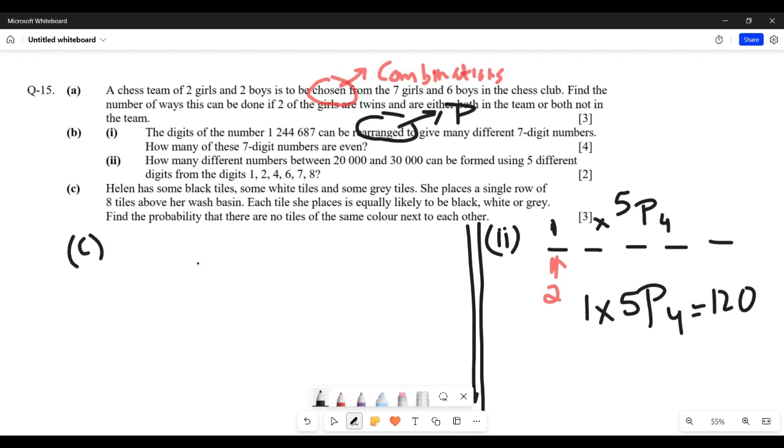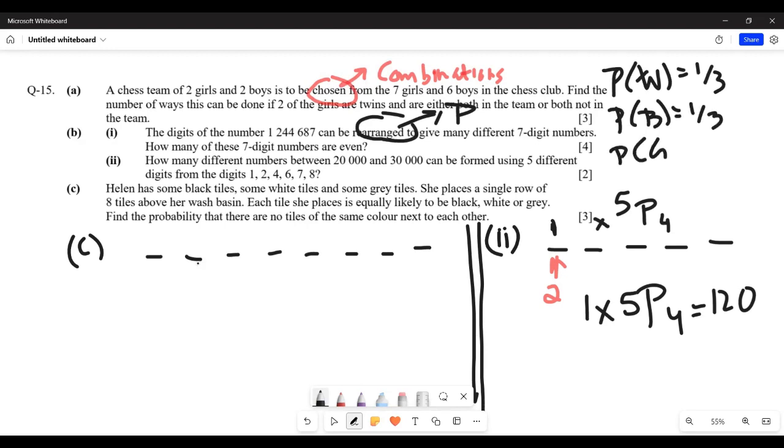Part C. Helen has some black tiles, some white tiles, some gray tiles. She places a single row of 8 tiles above her wash basin. Each tile she places is equally likely to be black, white, or gray. That means the probability of getting a white tile is 1 by 3, the probability of getting a black tile is also 1 by 3, and the probability of getting a gray tile is also 1 by 3, because it says that they're equally likely events. Find the probability that there are no tiles of the same color next to each other.